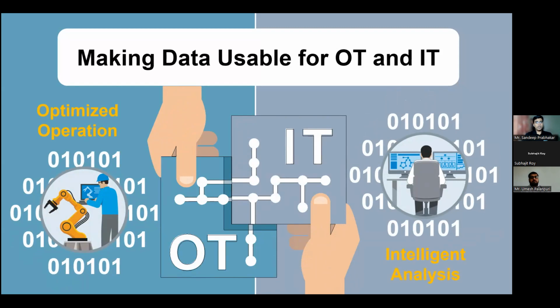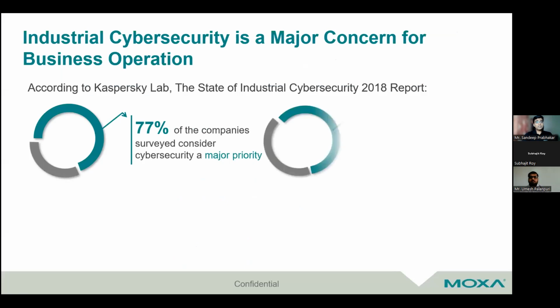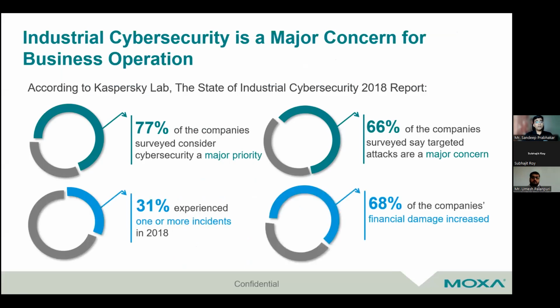There was a recent survey done in the last couple of years, and they were asked what the major concern is for a business operation. As per Kaspersky, 77% of the companies surveyed considered cybersecurity a major priority, right? But more than 68% of them have already experienced financial damages, right? So slowly this is getting the attention of the management, and they have decided to invest in IT and OT integration and OT cybersecurity per se.